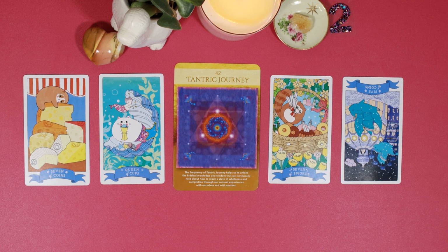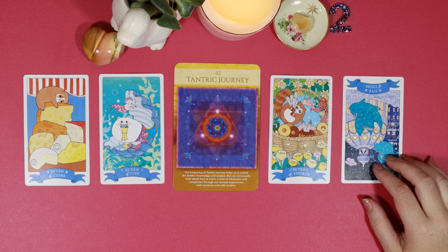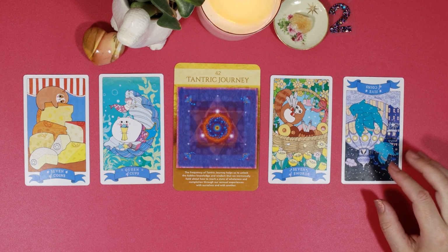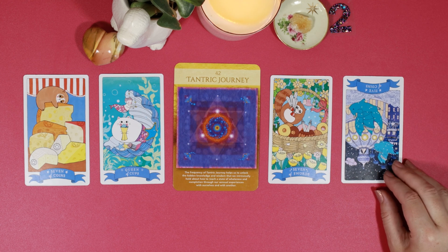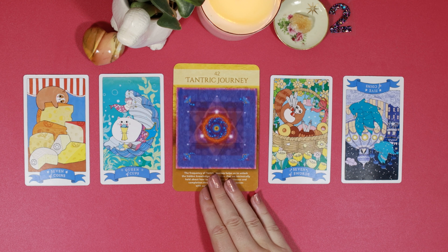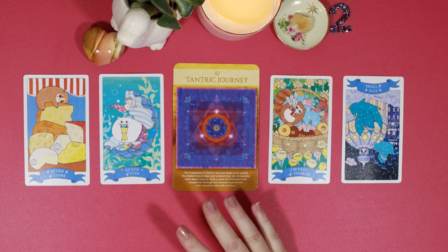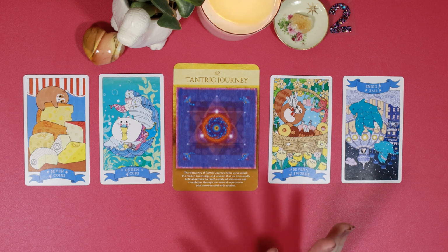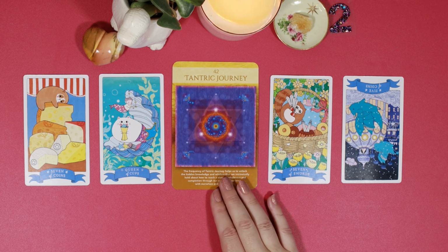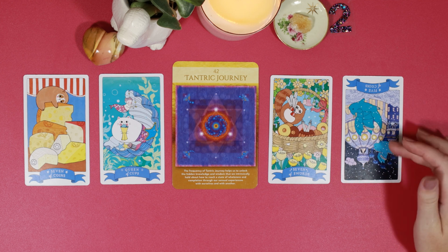But I feel like there's a lot of discovery happening this week, and it starts with your self-discovery. It starts with your self-discovery by yourself or with your partner, and self and sexual discovery. So it's really fun and interesting that pops up. I feel like it's also interesting that we've got two dragons here.